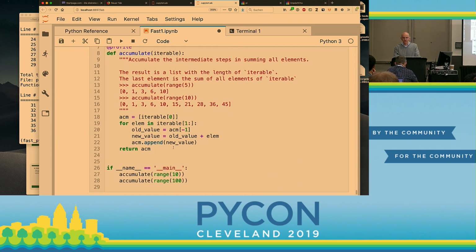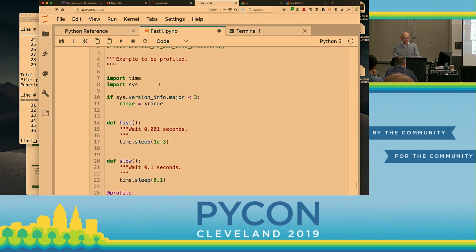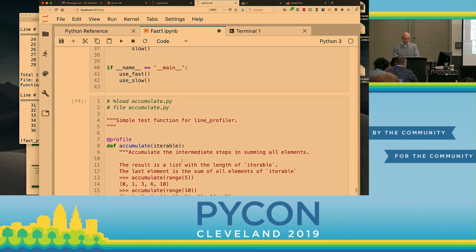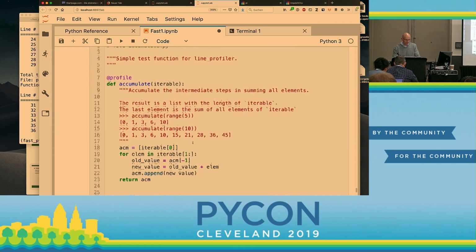What were the two functions that you loaded right now? Accumulate. What was the one above it? This is use line profiler, everything in the directory measuring. You see, this one just calculates. If you do this, you see, I say accumulate.